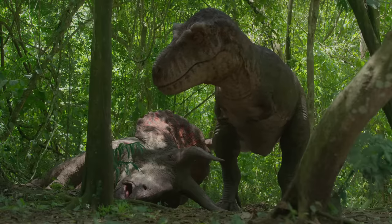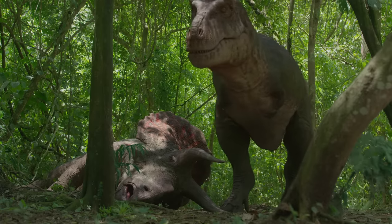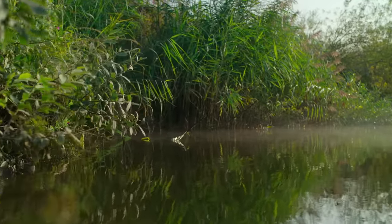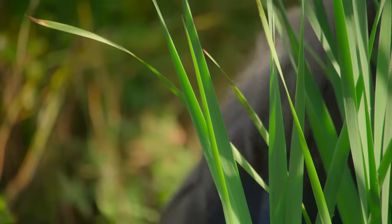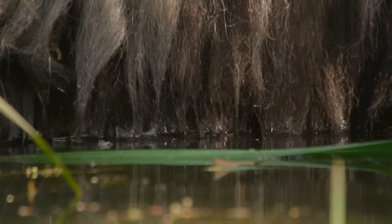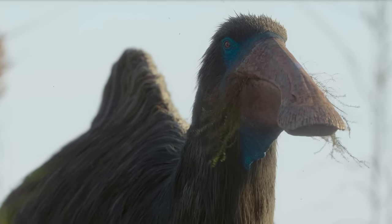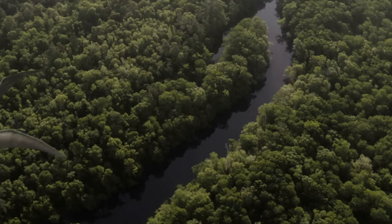Tyrannosaurus Rex. This old male has just brought down a Triceratops. And through the water wades one of the most bizarre of all dinosaurs. Dinochirus. It attracts one of the largest flying animals that has ever lived on planet Earth.